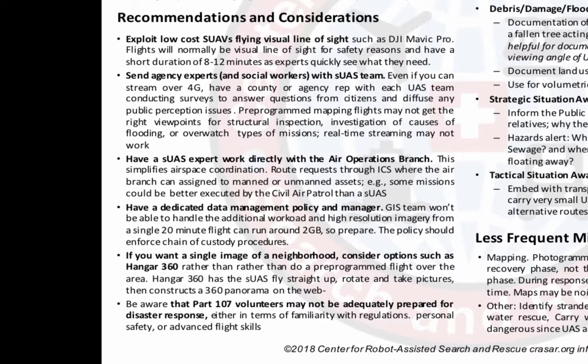And there are just a lot of times when the Civil Air Patrol could do a better job for things that require a great deal of coverage. All right, so have a dedicated data management policy and manager. The UAVs are going to create a tremendous amount of data, video, imagery. They have to be labeled. You've got to put them somewhere.